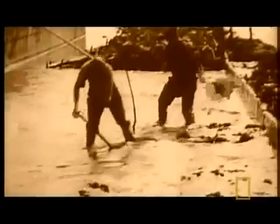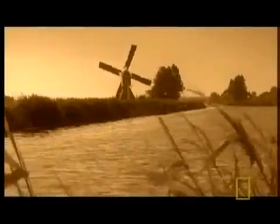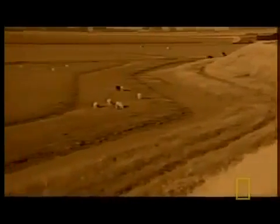For centuries, the Dutch have been waging a war with nature, fighting to win back land from the sea. Using windmills and pumps, they've drained the coastal bogs and converted them into fertile farmland. Earth walls called dikes surround the farmland and keep the water out. It all started on a very small scale.